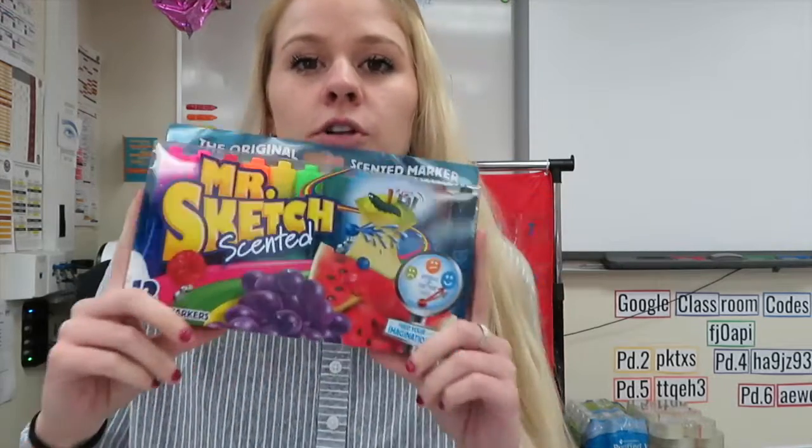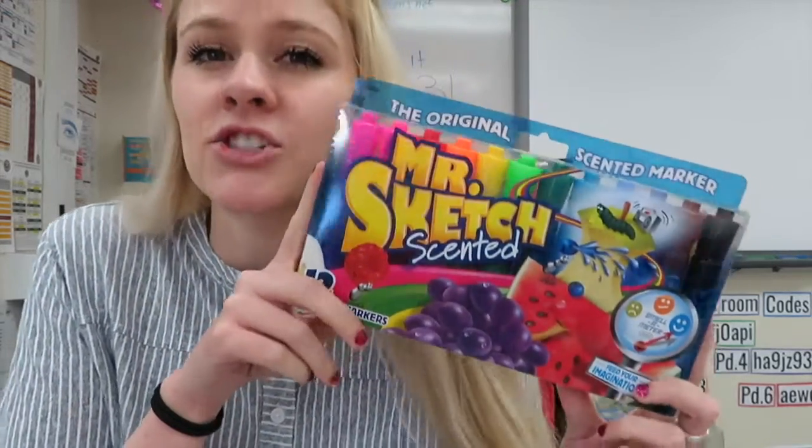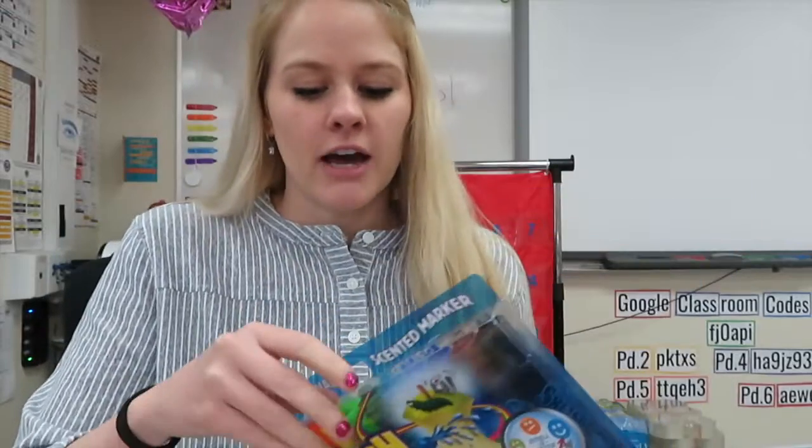Alright, so the first thing I wanted to talk about are these. If you don't know what these are, Mr. Sketch scented markers. These are the fatter markers. There's skinny ones too, but the fatter ones are usually used for like giant poster boards, or I don't know if you've seen it, they have Post-its that are like really big, like chart paper. So these are really good for those.